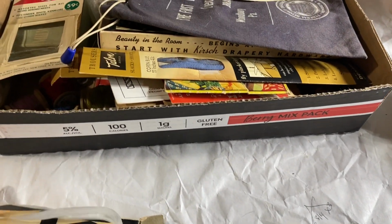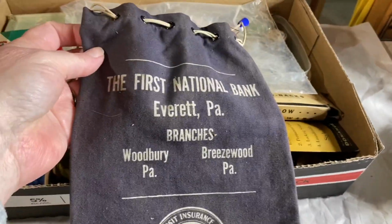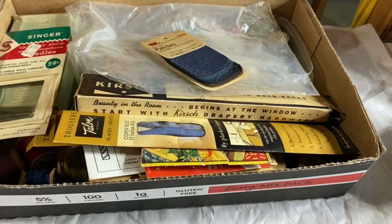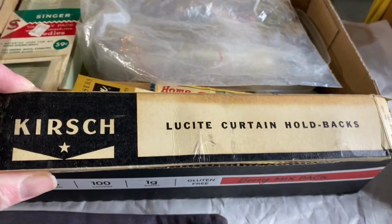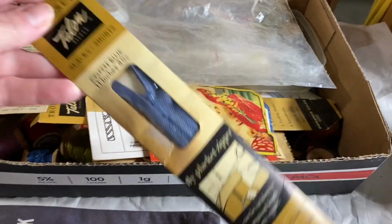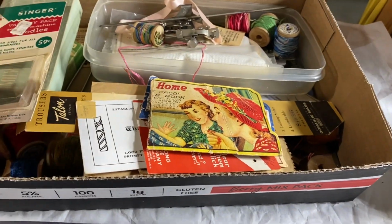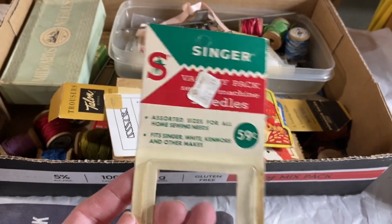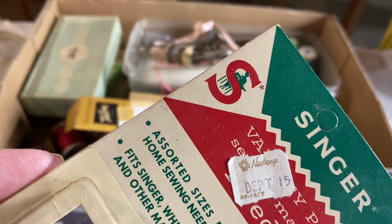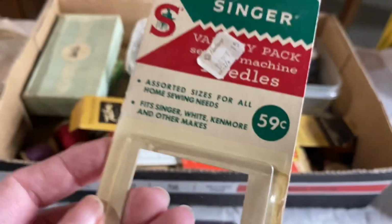Classic. Yes, classic. So I got a couple of those in there. I got an old bank bag. Patches. Another one of those. Zippers. Some screws. Just the packaging here, you know, really neat. Who does that say it's by? Newberg's? I do not have my glasses on.